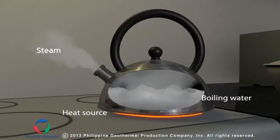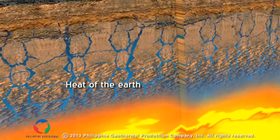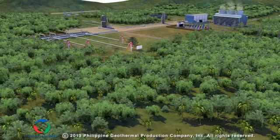Geothermal energy is a lot like boiling water in a kettle. We call this the kettle concept. Instead of using a stove burner to boil water, geothermal energy uses the heat of the Earth. This is how it works.